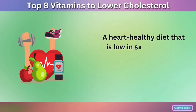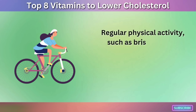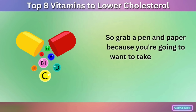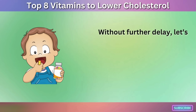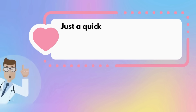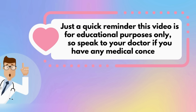A heart-healthy diet that is low in saturated and trans fats can help lower LDL cholesterol levels. Regular physical activity, such as brisk walking, cycling, or swimming, can also increase HDL cholesterol levels and improve heart health. So grab a pen and paper because you're going to want to take notes on these cholesterol-busting vitamins. Without further delay, let's dive into our top 8 list and discover how these vitamins and minerals can help you achieve optimal heart health. Just a quick reminder, this video is for educational purposes only, so speak to your doctor if you have any medical concerns.